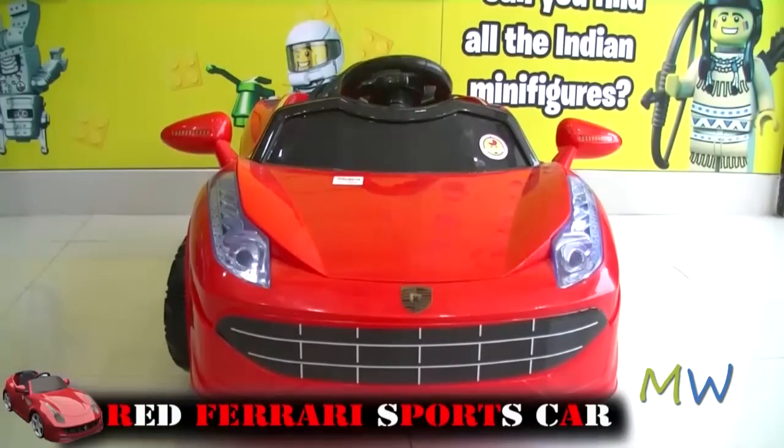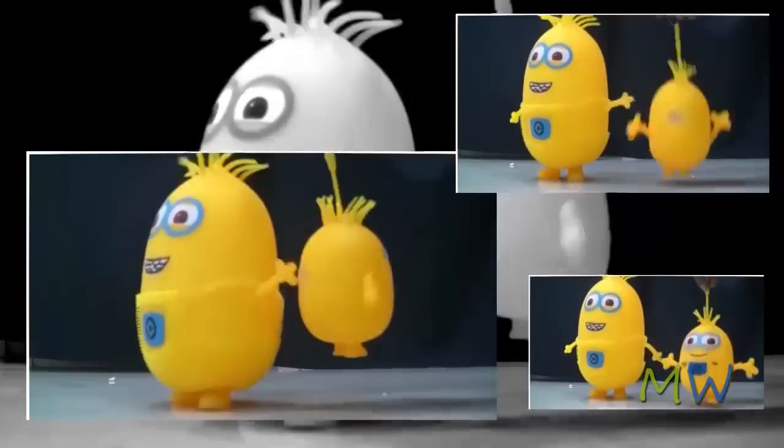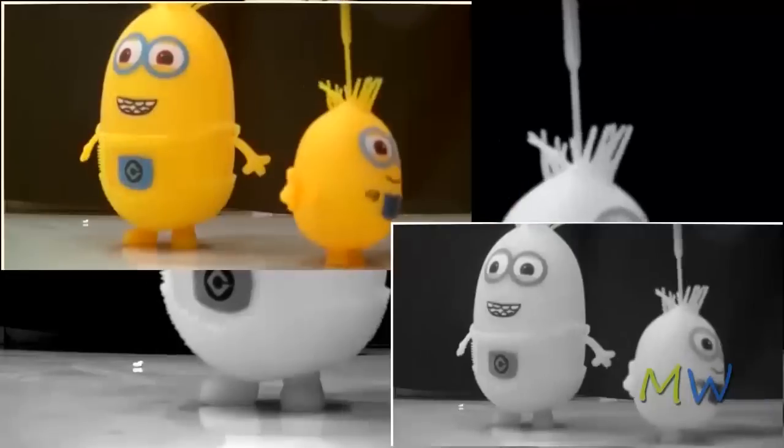Wow, here is the funny jumping toy. How cute it looks and how well can we play with it? Let's see now.